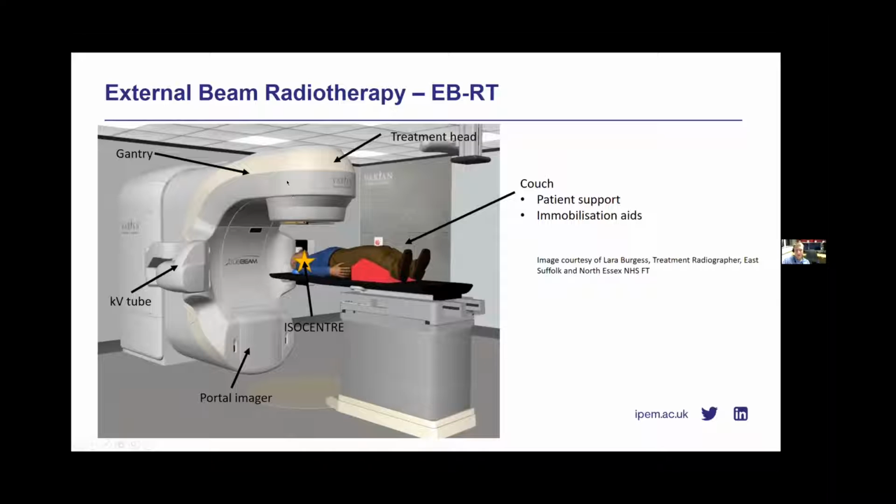It's delivered by a linear accelerator. The patient lies on a support system which we call the couch, which is complete with immobilization aids to keep them still. The radiation comes out of the treatment head, and the radiation beam is generated in something called the gantry, which is able to rotate 360 degrees about the patient. I might be able to put the laser pointer on, that might help. Yes, so the gantry is able to rotate 360 degrees around the patient.